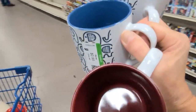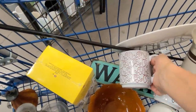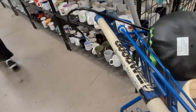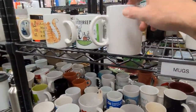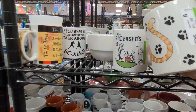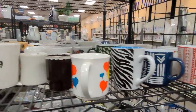Graydon Hall is the brand. The animal ones sell really well for me. They also do patterned ones that don't do quite as well. Let's give the shelves a good once over to see if there are any more elephants. Quite like this cat, so I'm going to get that as well.